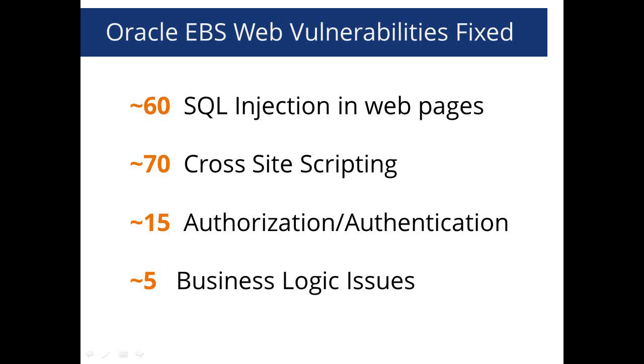A number of them were in authorization and authentication, which are basically issues with the sign-on pages and things like that. Those tend to be older bugs, whereas the cross-site scripting ones are more commonly found today. And then there have been a number of business logic issues. A business logic issue would be defined as something where I can circumvent something. One example is we found a fairly serious bug in the self-service registration pages that would allow someone to circumvent how you do self-registration for HR employee self-service. That would be an example of a business logic issue, where I can circumvent it by doing different things to that page.